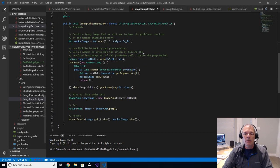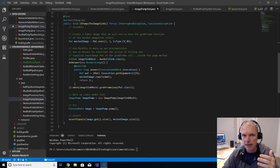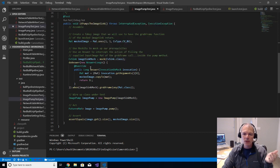So that's a little trickier to do because you have to catch the act of the grab frame method actually doing something, and you need to substitute in what it's doing with your own work. And the way that you do that is through what's called an answer. So you can substitute the answer of what the invocation is to grab frame with this override here.